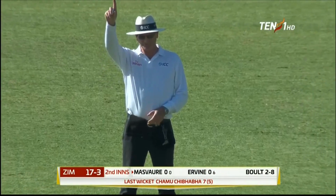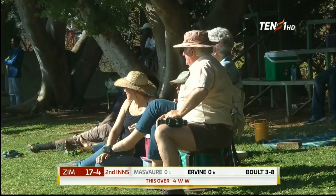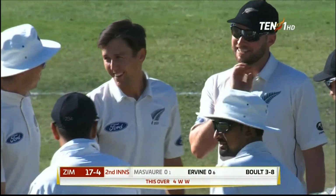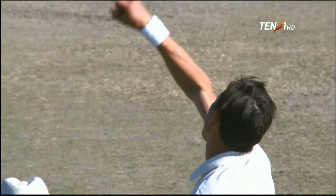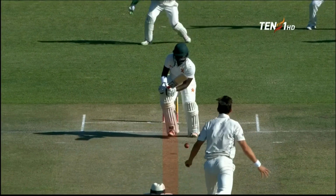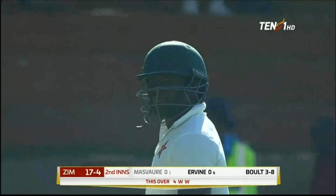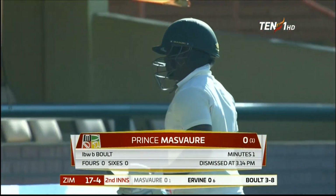Shot for LBW and given! Trent Boult is on a hat-trick. Everybody is in shock, but Trent Boult is on fire from the airport end. He picks up his 3rd wicket. It's a full-length delivery, looking for a little bit of shape. He's gone down the line of middle stump and that looks pretty adjacent. So Prince is gone without troubling the scorers for 0, and Zimbabwe are 17 for 4.